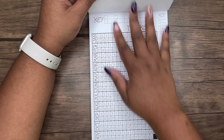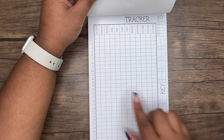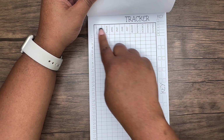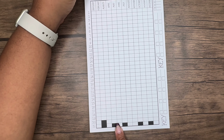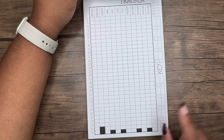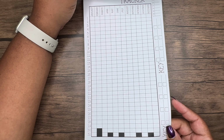I love this. So we got two pages of this. Then she gives us this tracker. Same concept, you just have it going this way, and then for the year, or rather the months, and then you have your dates going down here. I even love that she thought about blocking off the squares that don't have 31 days in a month, for example February. Look at that. That's some thinking right there. I love that. One huge sticker again.